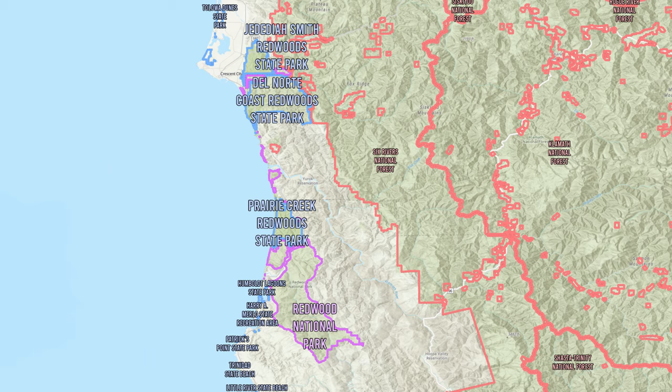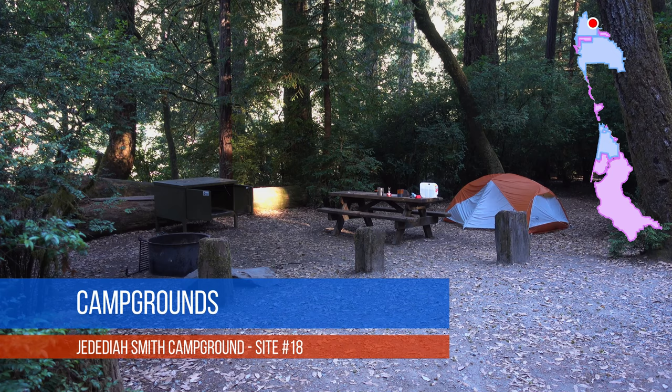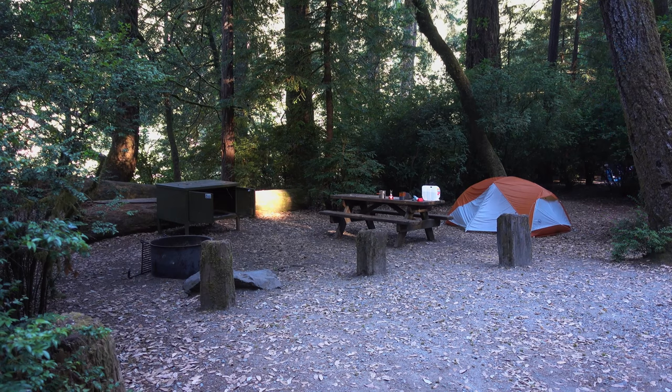As discussed, there are four frontcountry campgrounds in the park: Jedediah Smith, Mill Creek, Gold Bluffs Beach, and Elk Prairie. On our trip, we stayed at two of them, Jedediah Smith and Gold Bluffs Beach. Other than campgrounds, there is no lodging anywhere in the park.